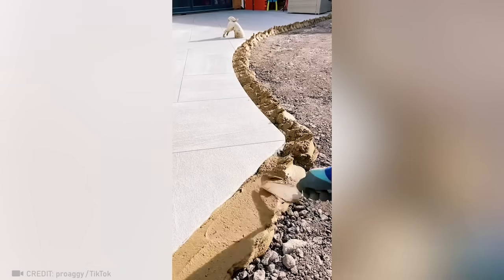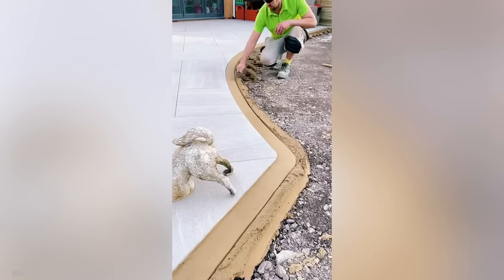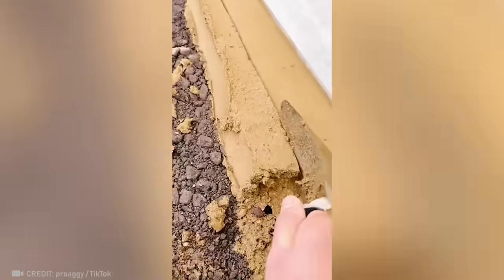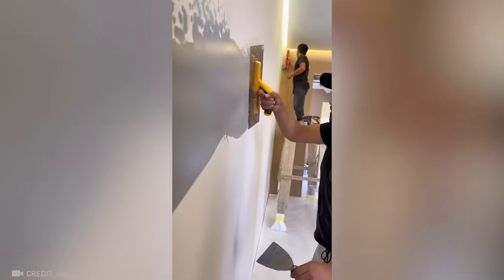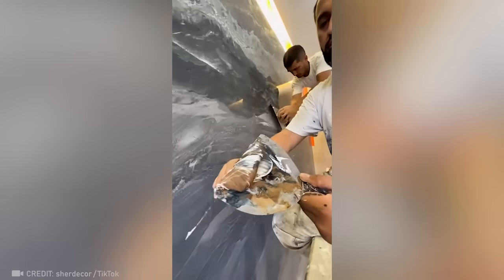A single putty knife is all you need to create a flawless curved border, if you're a true construction genius, that is. Now watch this super skilled worker create an incredible marble wall with a spatula.